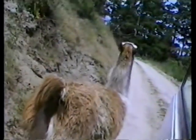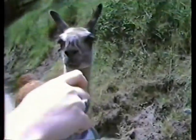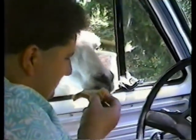As you can see, I'm reaching out, just touched it. Amazing. Absolutely amazing. Here comes another one. Another one right here. There's his teeth. Can't get much closer. Right here we got another one coming in on Jeff's side. Oh, they're eating right out of the inside of the vehicle at this point.